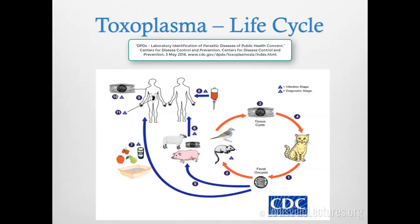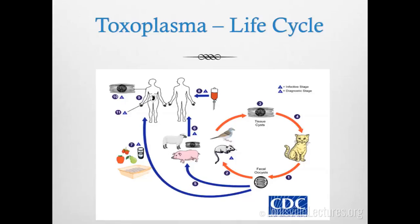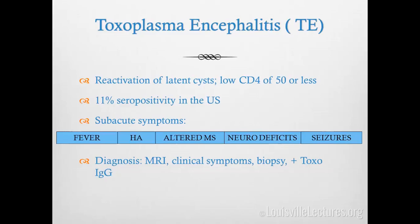So when rogue one gets encysted into pork and you eat that, then you can get it. Of course, blood transfusion. And if you just ingest the cysts from dirty fruits and veggies, or if you're inhaling when you're cleaning your kitty's litter box, if you're inhaling fresh stuff there, then you can get it. But this is the cycle, okay? As far as other things to remember, it's reactivation, low CD4, 50 or less. 11% of people are seropositive in the U.S., so subacute symptoms are also the hallmark of this.